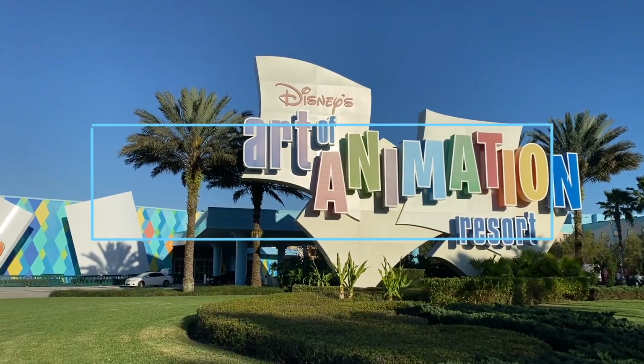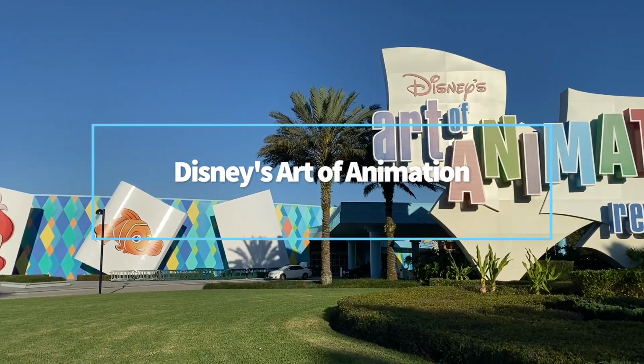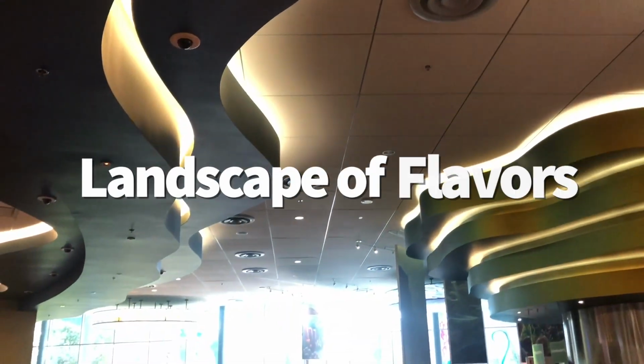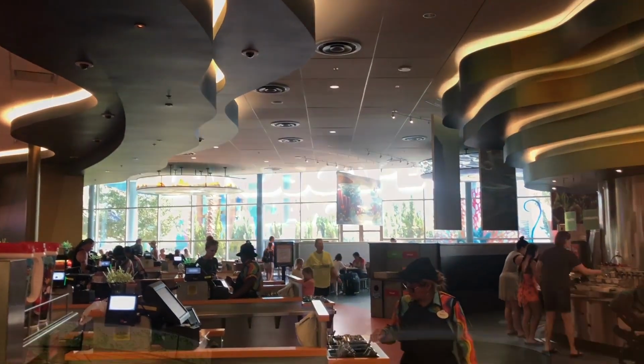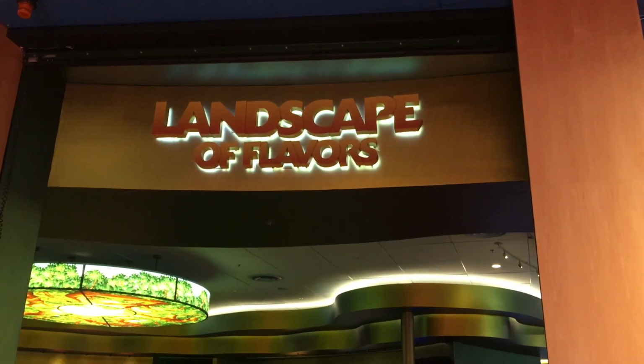Okay, heading over to Disney's Art of Animation Resort, we're going to start at Landscape of Flavors. The next two value resorts aren't grouped in with the All-Stars because they're just different enough for me to talk about them a little more in depth. So let's start with Landscape of Flavors Food Court at Art of Animation.